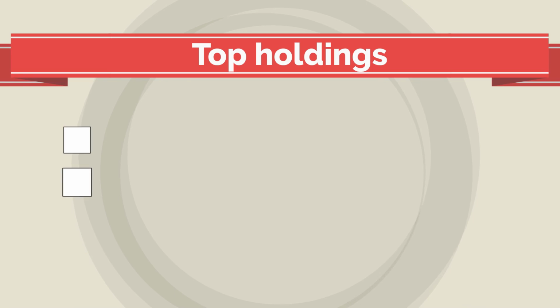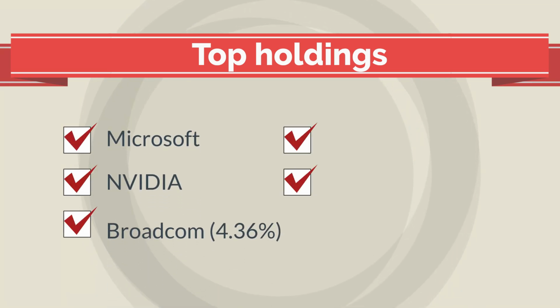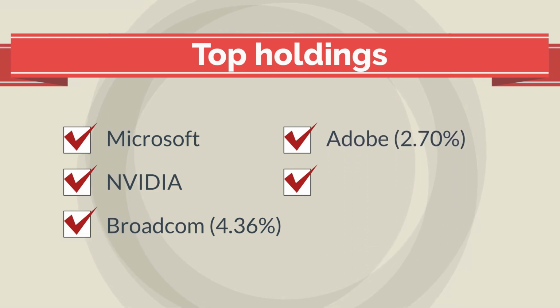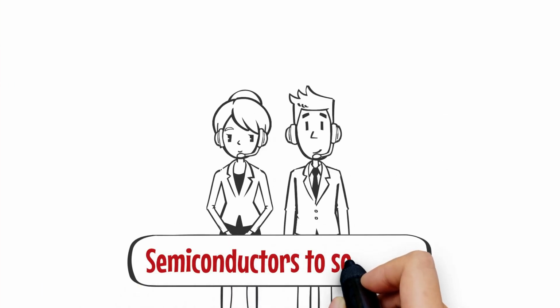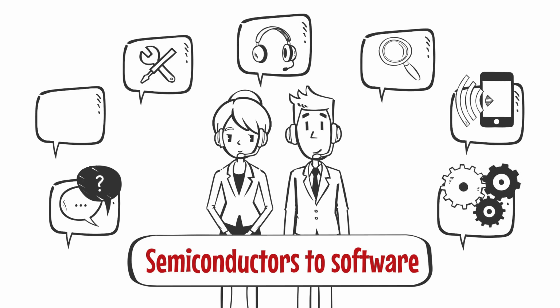One of XLK's biggest advantages is its concentration in top-tier tech companies. In addition to Microsoft and NVIDIA, Broadcom, 4.36%, Adobe, 2.70%, and Salesforce, 2.57%, also rank among its top holdings. These firms are leading advancements in everything from semiconductors to software, making XLK a key player in capturing tech-driven growth across various industries.